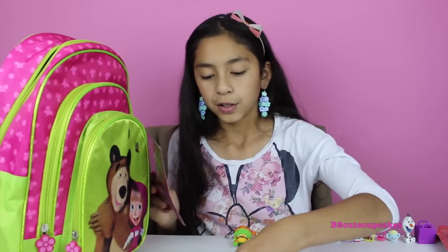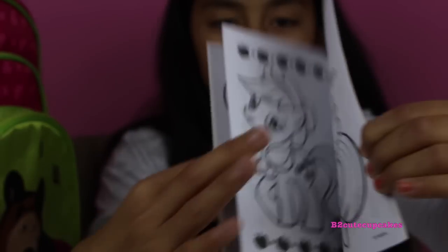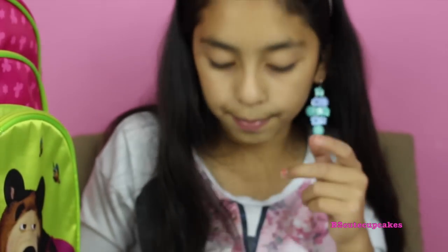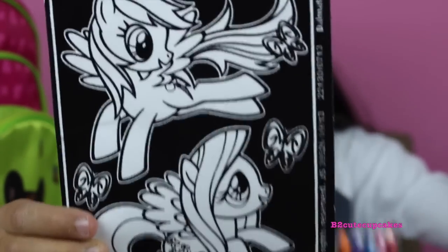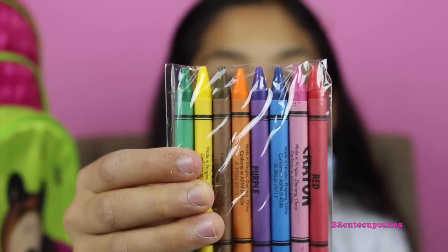This is awesome. So it comes with a journal where you can color. So that's really cool. A lot of pictures to color there. Look at these stickers. That's so cool. They're glittery version. I mean, look at that. That's awesome. And then I guess you can go buy some markers at the dollar store and color this in. It's Rainbow Dash and Fluttershy. But this one came with some crayons. So it comes with the color green, yellow, brown, orange, purple, blue, pink, and red. Cool, a lot of cool different colors.